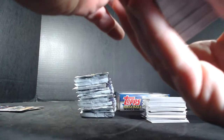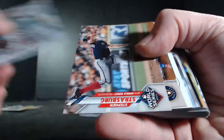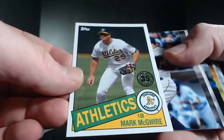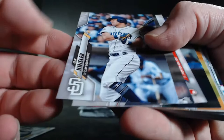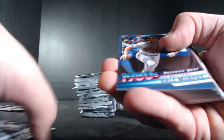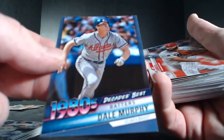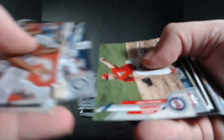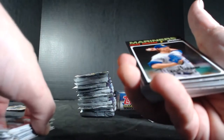Through this half first. Tim and Yolmer, Strasburg, Garcia, there's a McGuire 85. Kinsler, Barnes, Devers, Real Muto, Grinke, Rogers, Jones, Turner, Quintana, Davis, Votto, Mets, Dale Murphy, 1980s decade's best batters with the blue. Arrieta, Vasquez, Bregman, Jeffress, Santana, Paxton, Cease, Navarez, McGuire, Twins, Gonzalez, Thorpe, Segura, Randy Johnson.